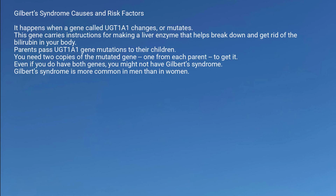Gilbert syndrome causes and risk factors. It happens when a gene called UGT1A1 changes or mutates. This gene carries instructions for making a liver enzyme that helps break down and get rid of the bilirubin in your body. Parents pass UGT1A1 gene mutations to their children.